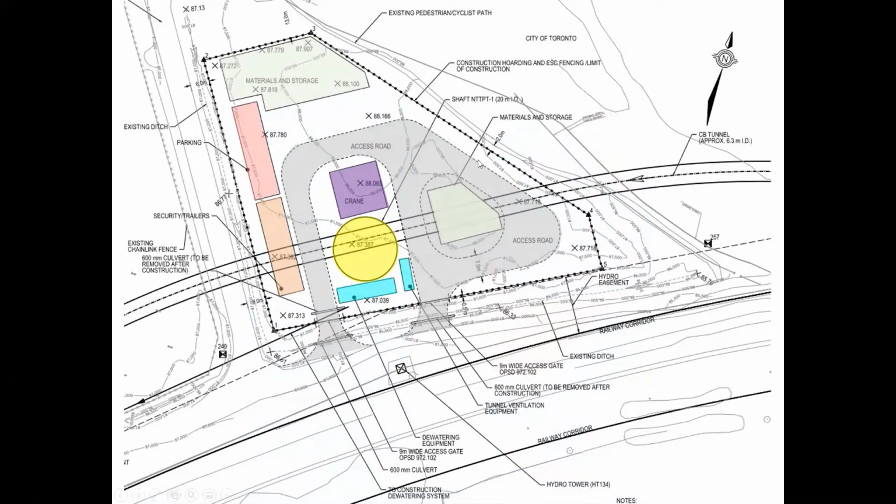And then you have your dewatering equipment, because there's always going to be a little bit of water coming in, and your tunnel ventilation equipment. This just gives an idea to the contractor that it's feasible to fit all the typical sizes of things within the construction compound.